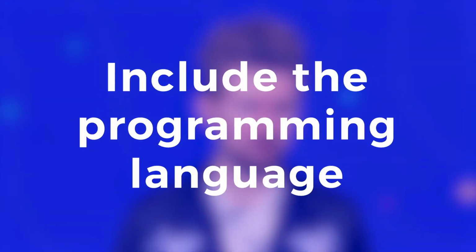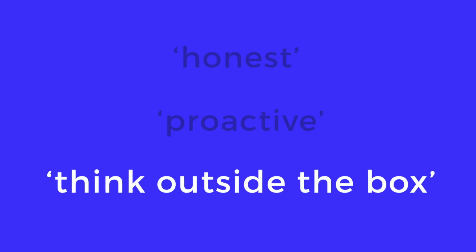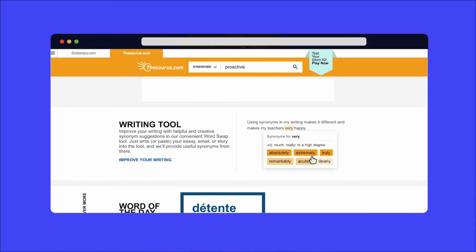If you're applying for technical engineering roles, be sure to include the programming language that you use in bold for each project you include. Top tip, avoid using words like honest, proactive, and think outside the box. These are really overused, so try and sell yourself better than this. Use an online thesaurus if you're struggling.